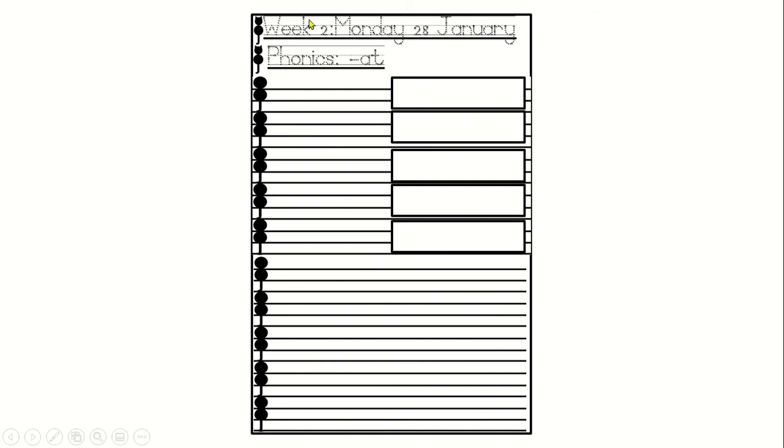Now that you've written today's day and the date and the heading, I want you to think of 5 words that have the at sound in them and draw a picture of the word. So for instance, I'm going to choose the word mat. Then I'm going to draw a picture of a mat. So when you are done thinking of your 5 words and you draw a picture of each of them, you can use your pencil or your crayon.